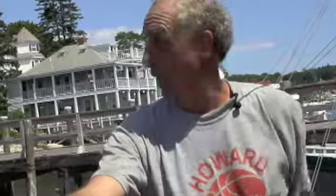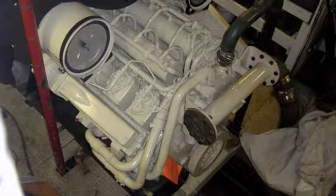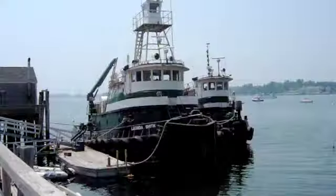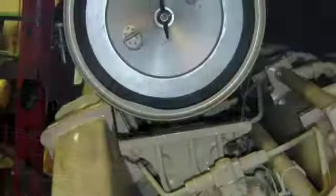We're here in Booth Bay because we needed to repower the boat. A lot of our crew lives in Maine, so it's convenient for us that way. And Booth Bay Harbor Shipyard here had all the facilities and the equipment we needed to do it. We put in a pair of Tier 2 compliant QSK 38 Cummins. They're 1,350 horsepower each. They are about 400 horsepower more than our former engines.